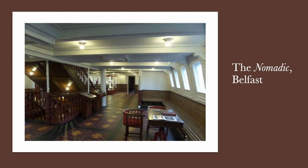The third class smoking room is like the smoking rooms for the other two classes, intended for male passengers only. A lot of women do smoke, but it is considered fairly inappropriate to see it done in public. If any of you have seen or visited the Titanic's surviving ferry, the Nomadic, which is now a permanently docked tourist attraction in Belfast, I think the quarters there are very similar to how the third class smoking room was decorated, which is why I've included it.